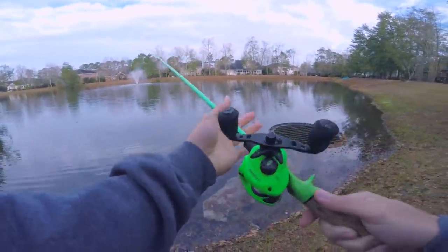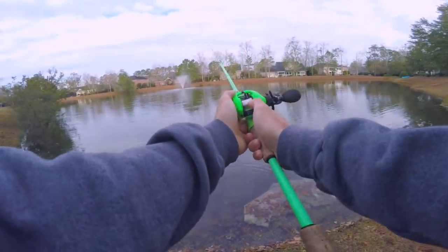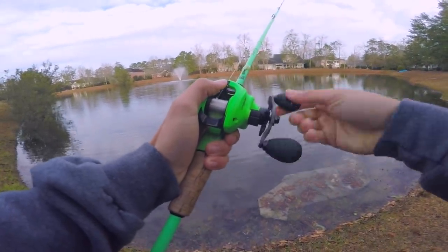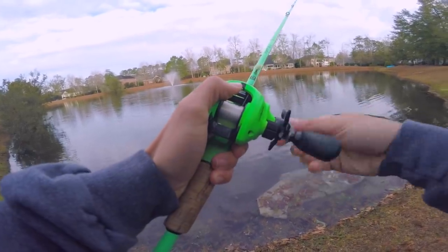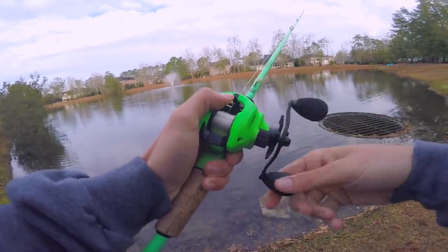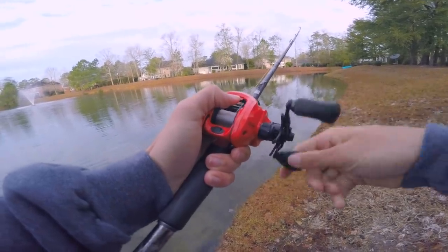I am gonna give this a try just to see if I can actually throw this here. See if there's too much stuff on the bottom or not. I want to test that out before I bring this pole all the way around the pond with me. I feel like there's a lot of leaves on the bottom, so I want to test that out before I just drag this thing along. I'd rather cover water with one rod than have to bring both of them. Looks like there should be a fish back in this little corner.